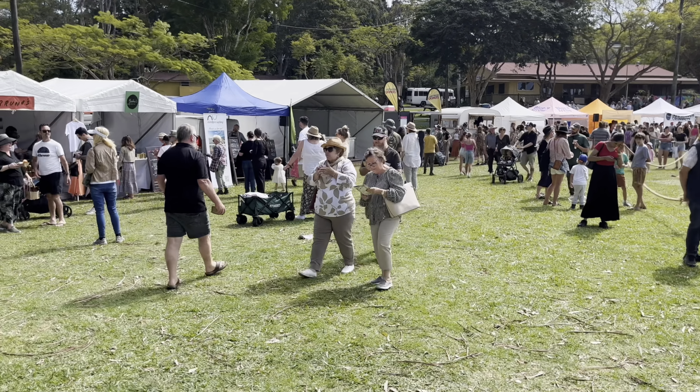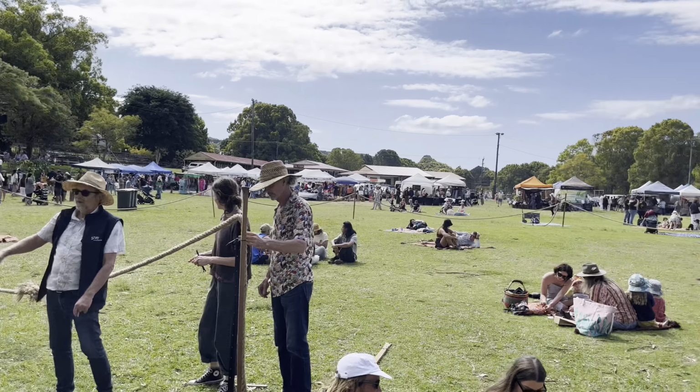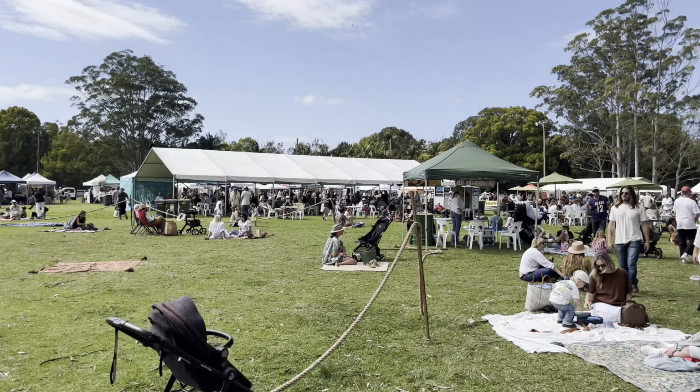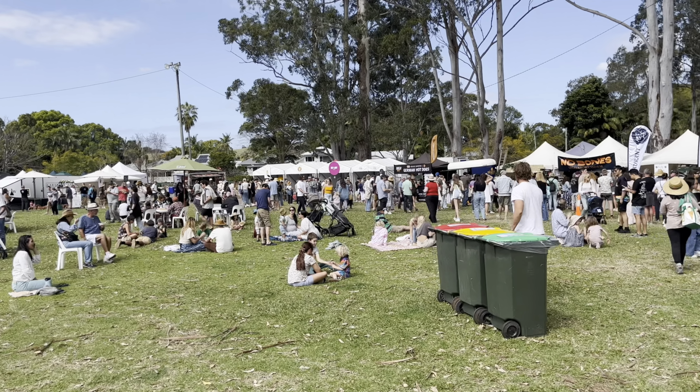I'm seeing a mix of locals and tourists here. Lots of smiles on lots of faces, and the stalls just go on and on and on. So no point going into any individual one to show you, but it's a great place to sample the fine food that you do get up here. And that's a kind of manufactured segue, if you like, into the topic for this video, which is what you feed your macadamia trees at this time of year.